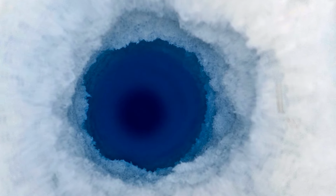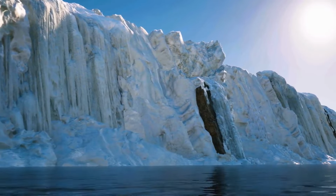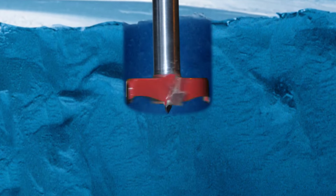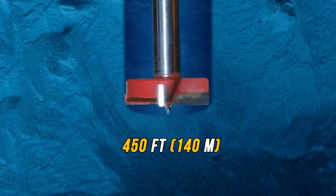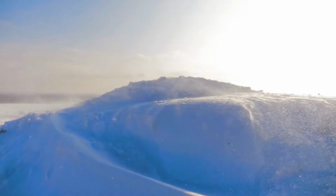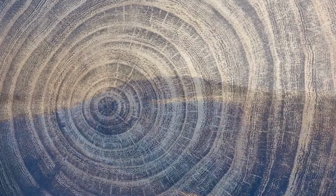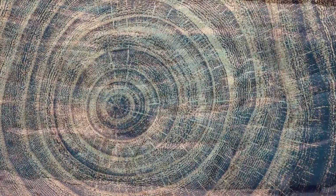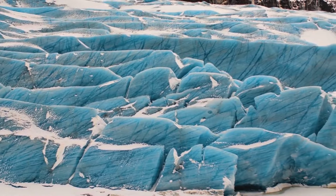world. These scientists dug a hole through some pretty thick ice to study the ancient air and how the atmosphere cleans itself. They used a special drill and dug a clean cylindrical hole 450 feet below the surface. Some of this ice can be up to 800,000 years old and is a good indicator of what the climate was like in the past. It's like checking out tree rings to determine how old a certain tree is, except it's more complicated than that.